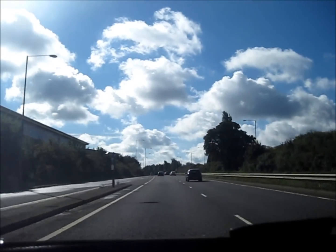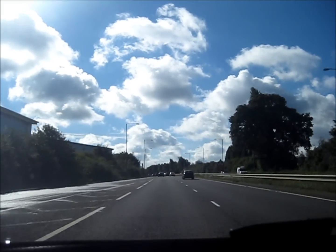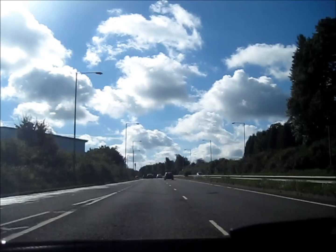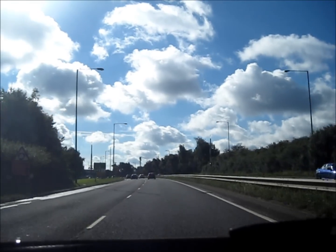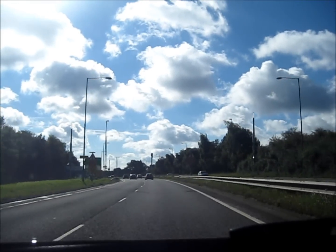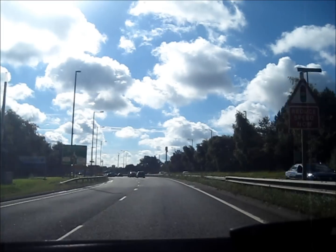Coventry Ricoh Roundabout ahead, I'm going to turn right for Prologis Park. So I've just checked my mirrors and signalled right, as well as my blind spot before I moved over. I've taken up a position in the right-hand lane. You can see the sign there says it's the third exit.